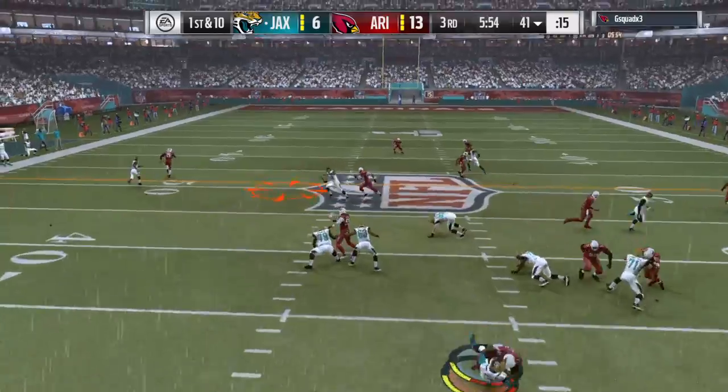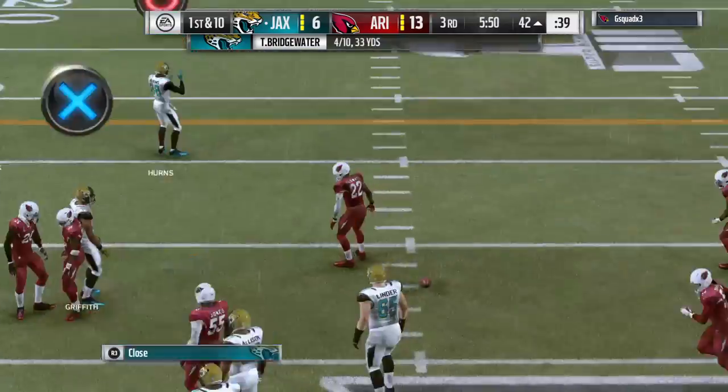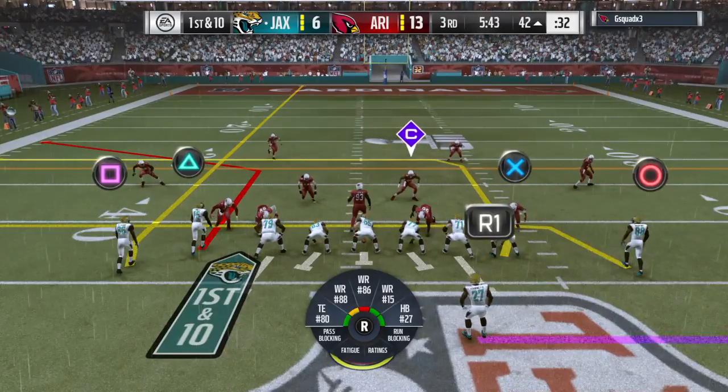Bridgewater on 1st down. And a quick throw here, that's complete. And taking it across midfield and inside the 45. And the offense moving quickly to the line. And there's a completion to the tight end.